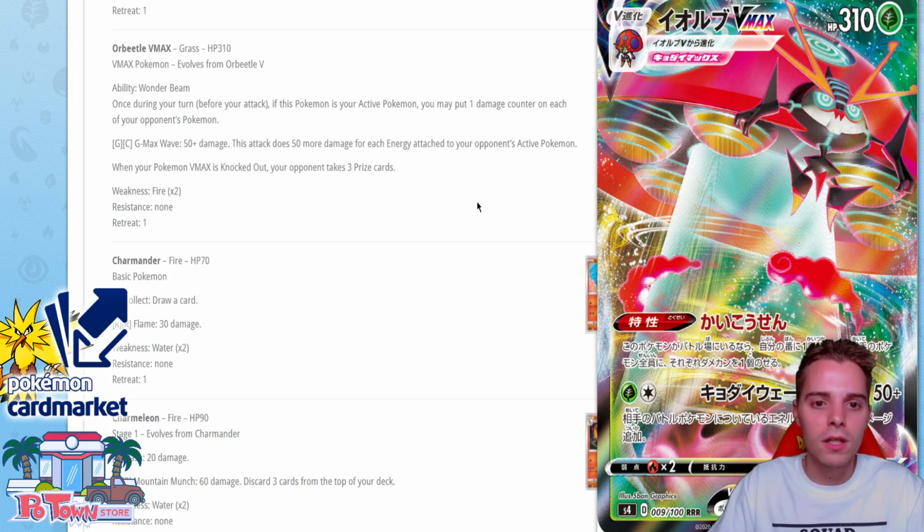Or just play Orbeetle as itself. It does 50 damage, plus 50 more for every energy attached to the opponent's active. And that can stack up very well if you consider that the ability also spreads damage around every single time. So, Orbeetle VMAX. I wonder if people will try it out. I do love the ability.